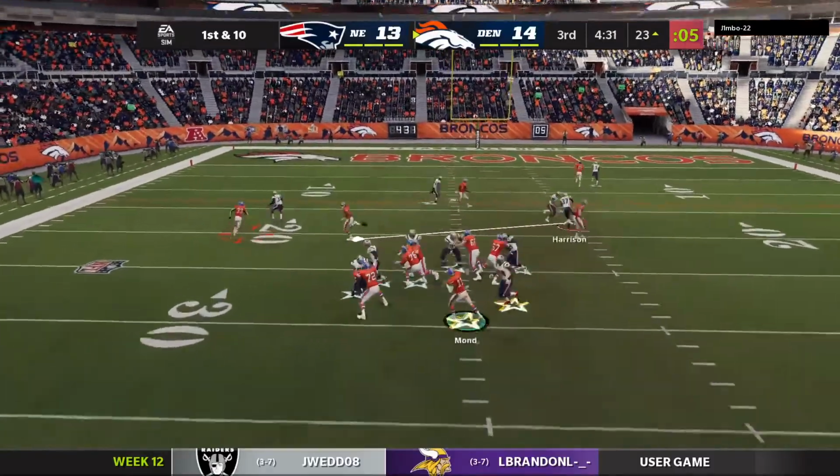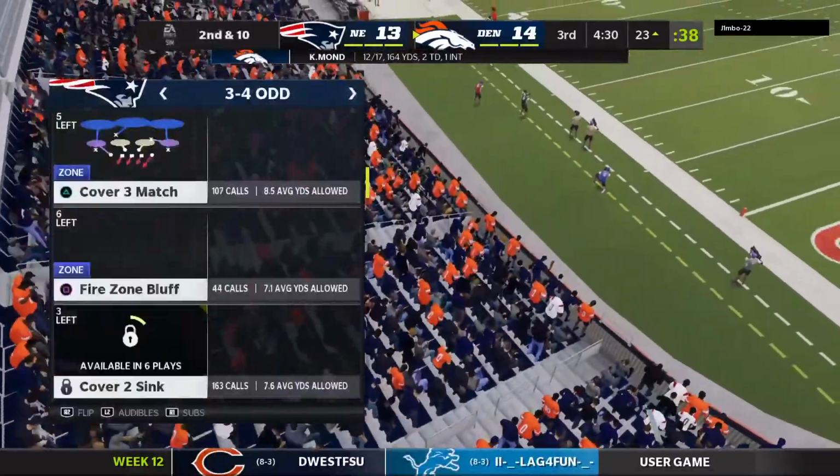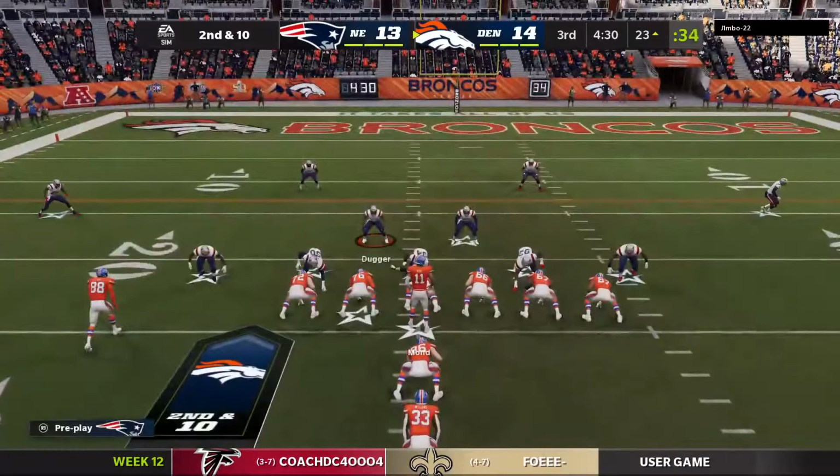Mon to the air on 1st and 10. And his throw's going to be incomplete. They've given up a few first downs on this drive, but getting the incompletion there, that should give them something to build on and maybe turn the tide.